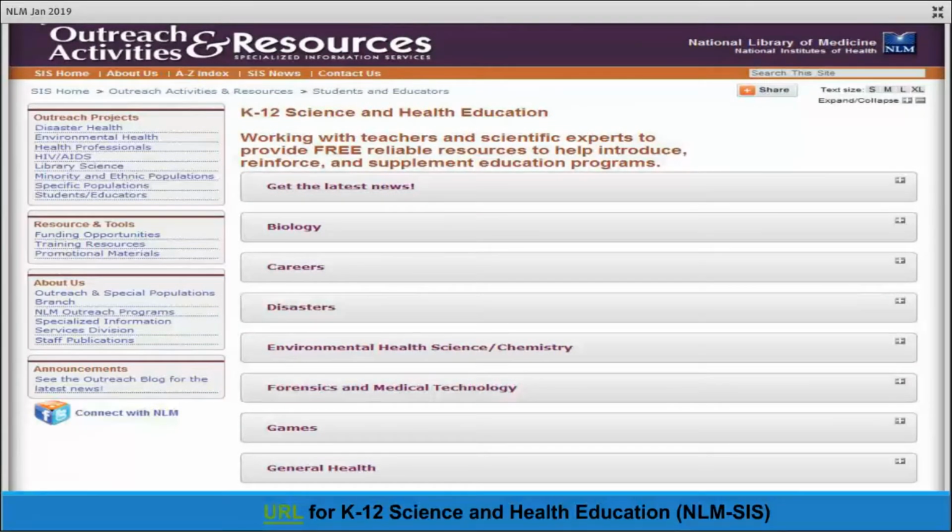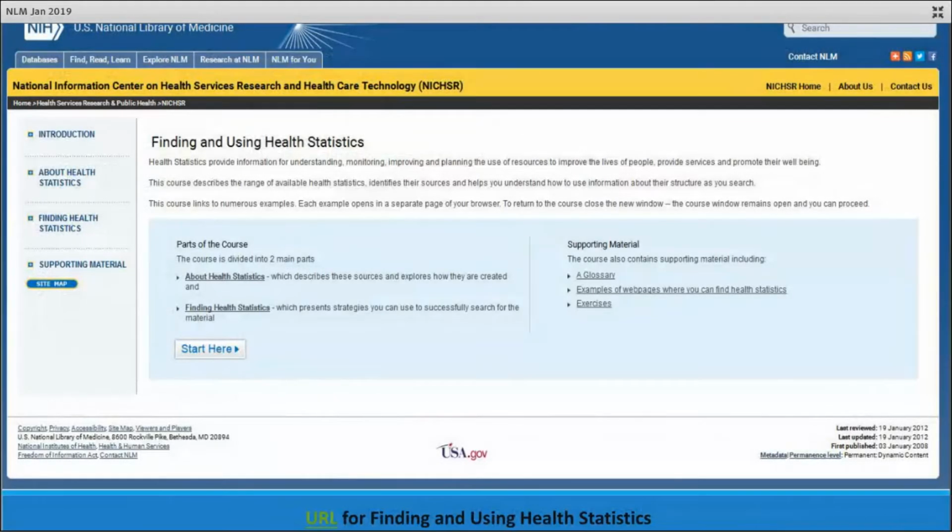The outreach activities and resources. This is reliable health information for K-12 professionals. It's done through training on numerous resources developed by the NLM, and they're designed to engage students' interest and foster their analysis of a variety of health and science-related topics. They use instructional templates, lesson plans, resources, and more. So you can actually show this to your teachers, and they can use this to create lesson plans on health.